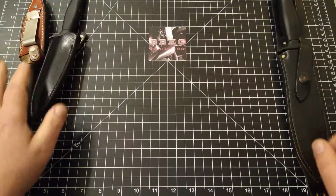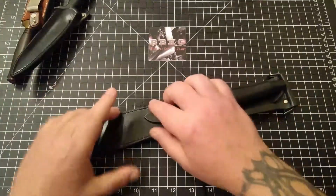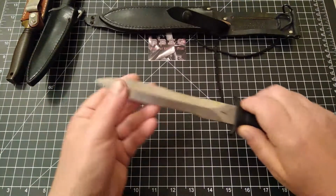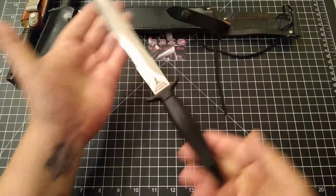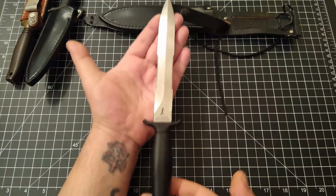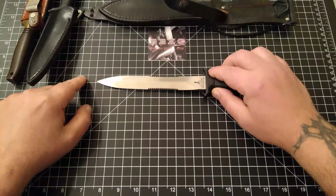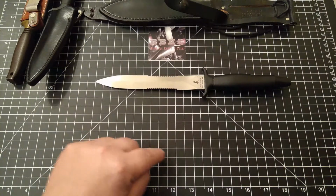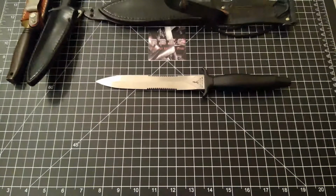Now we're going to get to my personal favorite from back in the day. This big beast is the Gerber Mark II. I owned two of these. Look at that fantastic design. Just an awesome, awesome knife. Let's get a measurement, because if I remember correctly, these things are like 11 plus inches long. So we got 1, 2, 3, 4, 5, 6, 7, 8, 9, 10, 11, almost 12 inches in overall length.